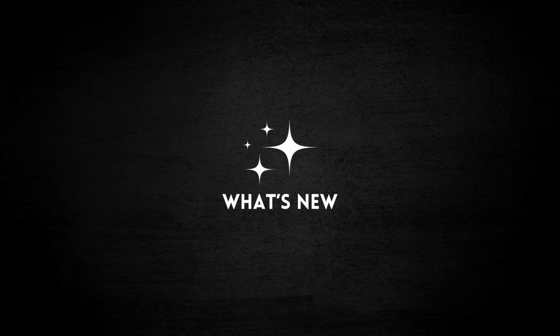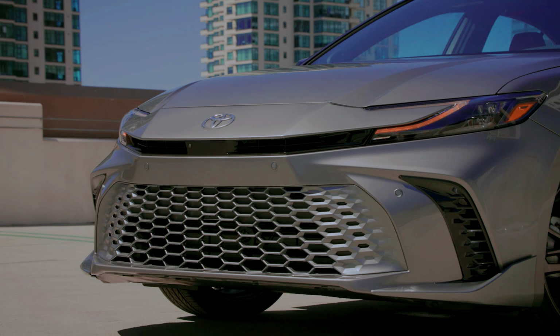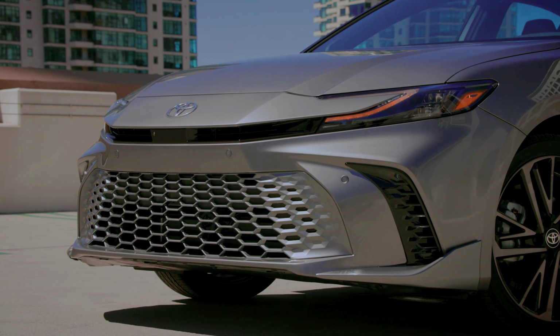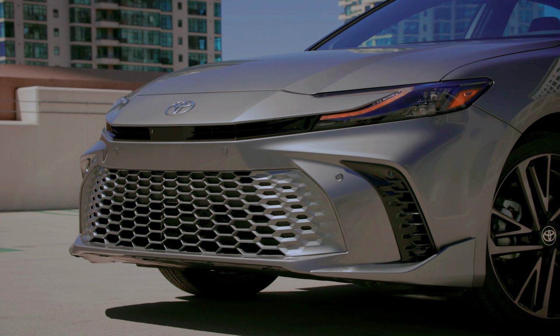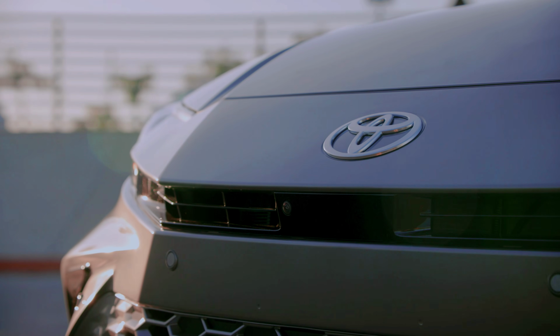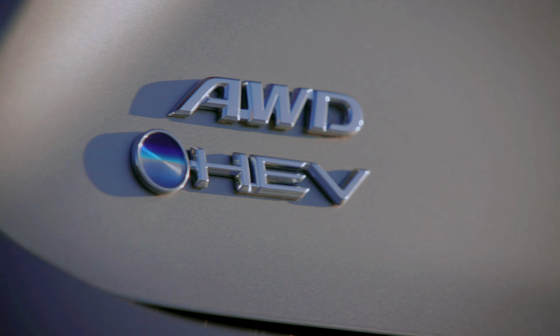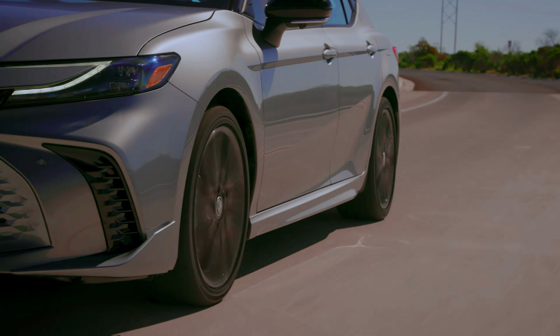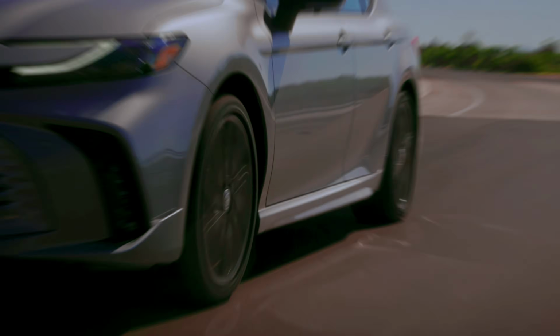While it may not be the most apparent change from just looking at it, the biggest change for the 2025 Camry is the complete removal of any gas-only engine. The beloved V6 is gone, along with the previous base 4-cylinder, and the only option here will be the 5th generation Toyota hybrid system, available in front-wheel drive and all-wheel drive, plus a 30 horsepower increase in net combined power over the previous generation all-wheel drive Camry.